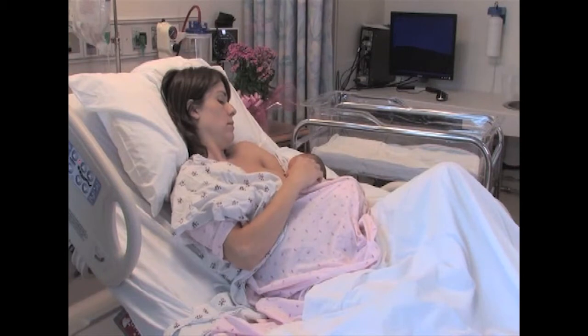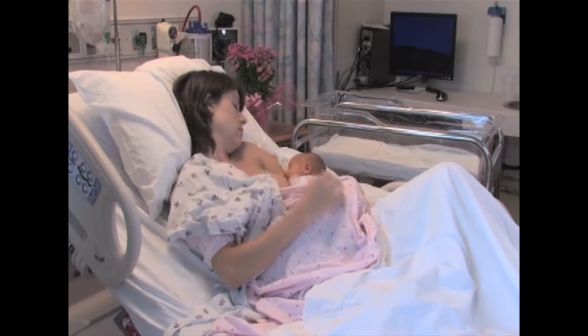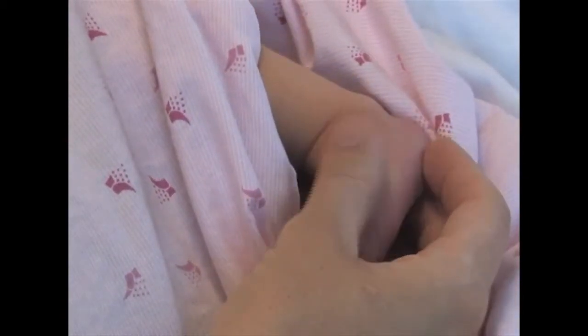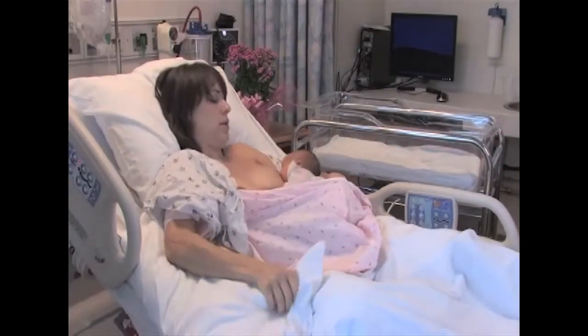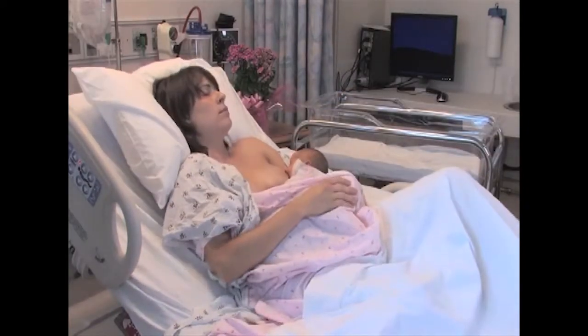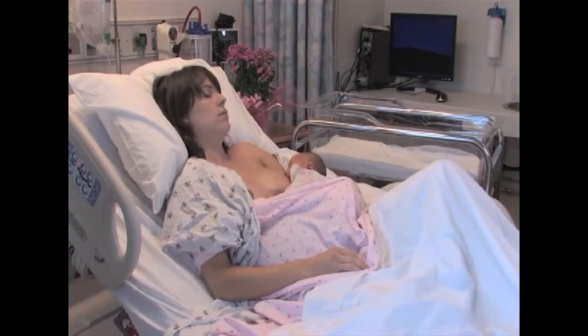Because the mother doesn't have to hold her baby, her hands are free to explore. Her fingers stroke and caress him, and she's making everything just right. Mom's hands are also free to make herself more comfortable. When you're breastfeeding, your comfort is key.